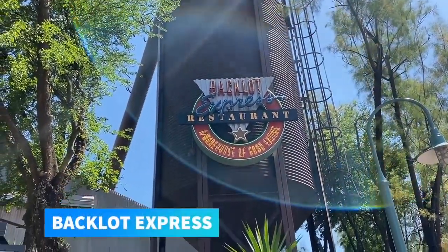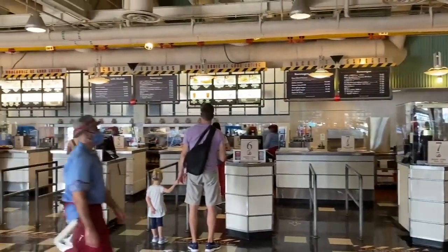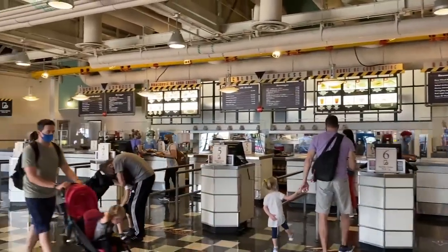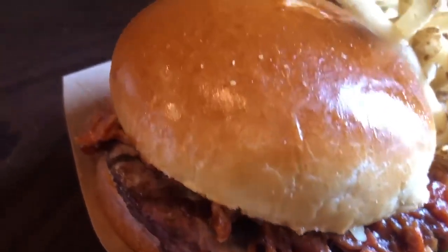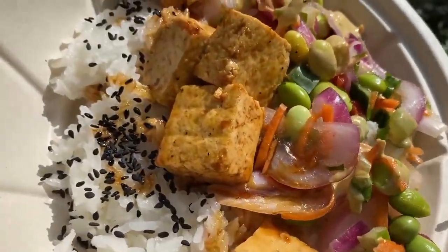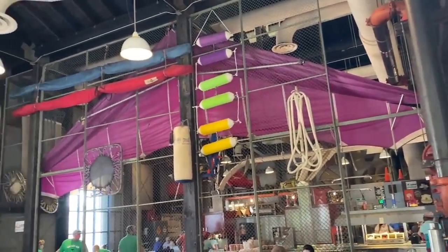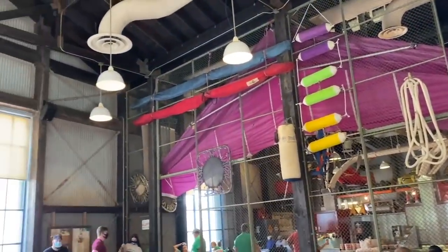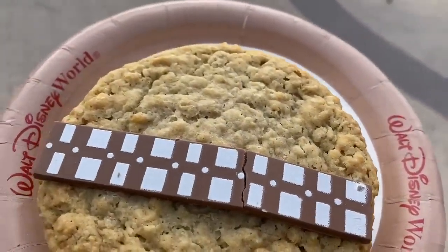This is themed as a production warehouse, so expect to see this place packed with unique props and paints and blueprints. This quick service location in Echo Lake offers classic counter service entrees like burgers, sandwiches, and salads. But there are also a couple of unique selections to choose from too, like the teriyaki tofu bowl and the Cuban sandwich. And even though most Star Wars food items are found in Galaxy's Edge these days, you'll often spot a fun Star Wars themed treat or two up for grabs, like our very favorite Wookiee cookie dessert.